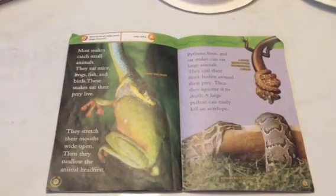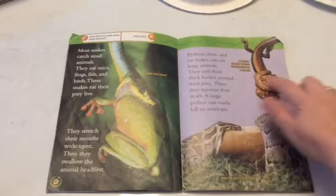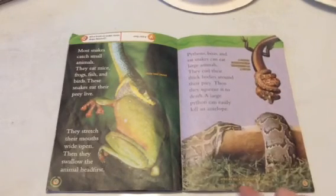Most snakes catch small animals. They eat mice, frogs, fish, and birds. These snakes eat their prey live. Green tree snake. They stretch their mouths wide open, then they swallow the animal head first. Pythons, boas, and rat snakes can eat large animals. They coil their thick bodies around their prey. Then they squeeze it to death. A large python can easily kill an antelope. A carpet snake putting the squeeze on a lizard. African rock python.